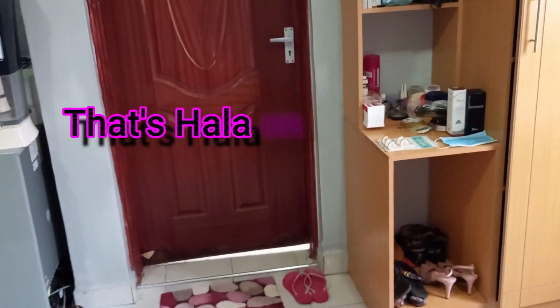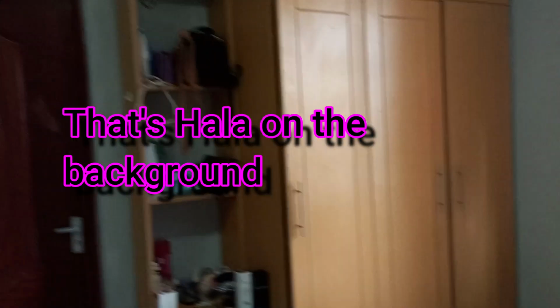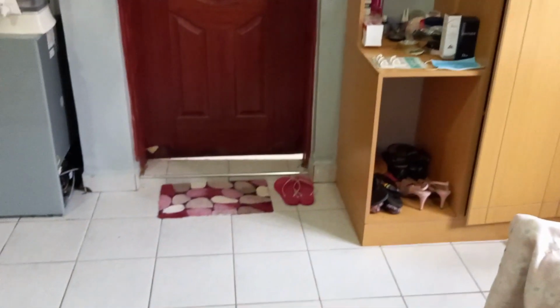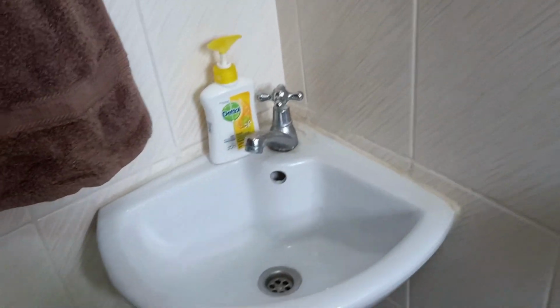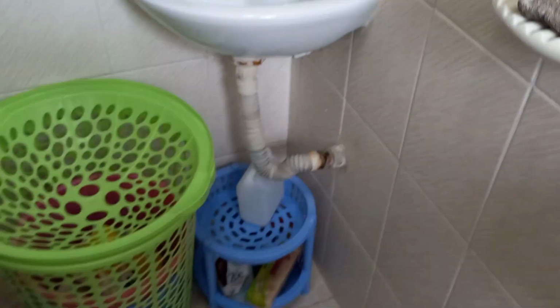From there, I have my bathroom. That is my bathroom. Okay. Then from there, guys, that place, I have my bathroom. There, my bathroom slippers, my bathroom mat. Then when you open the bathroom, you see my towel there. I have my showering pad, and then here I have a sink. There's another mirror there. Then there I just have my soaps and whatever, a laundry basket there. So that is just that side of the bathroom.